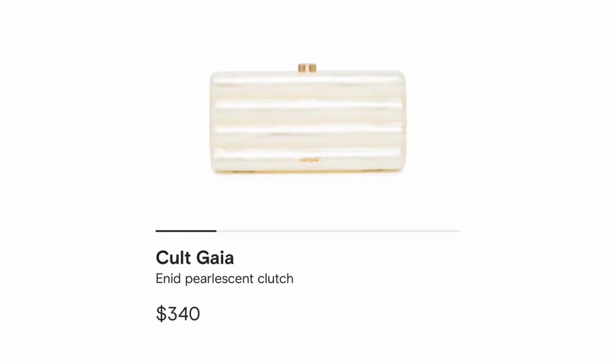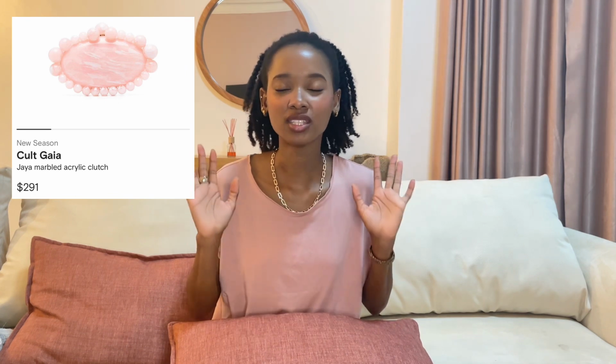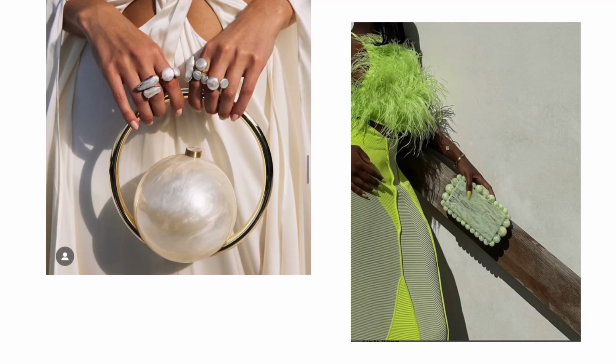And I cannot not mention the high-end brand called Gaia. Minaudière is basically their niche when it comes to bags. They have definitely popularized these types of bags among the stars and the bloggers and so on for their resort collection. These bags add such a unique touch to every outfit.